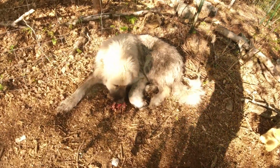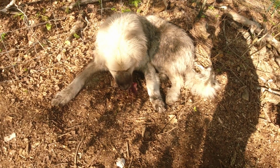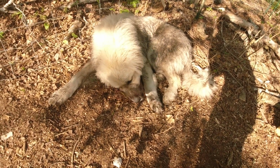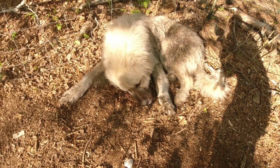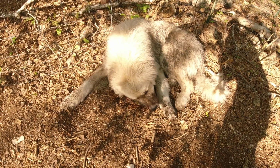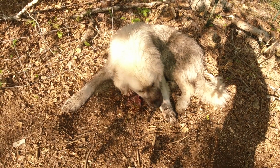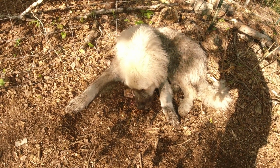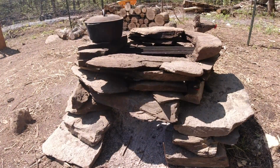Here's our puppy Zeus eating a little treat that I got them this morning on the way to the gas station. He's got it covered in dirt already. I accidentally ran over a groundhog, so I grabbed it and took it home. We skinned it and then I chopped it in half, and he got the top half and Zoya got the bottom half. But there's some happy dogs right now. Just wanted to show you guys this real quick.